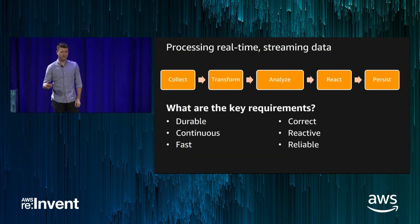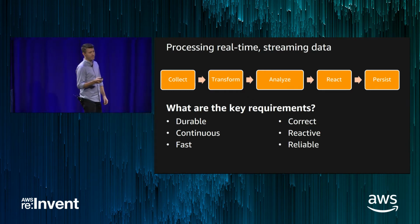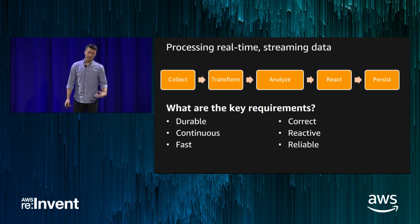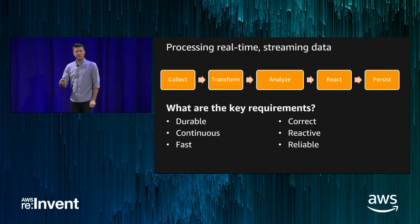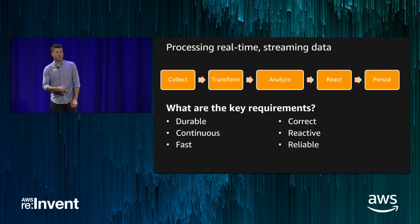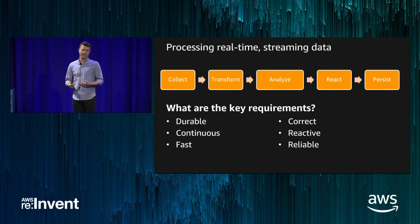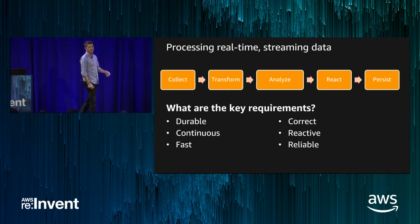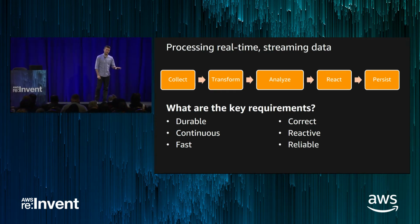So how do I process this real-time streaming data? It's a 5-phase process. Most customers that I work with don't have to do all 5 of these things when you're talking about processing streams. But in general, of course, you collect the data. In most cases, you transform it in some way. I'm going to get into more detail about this shortly. Then some amount of analysis, and then you react and persist. So these are the 5 steps that are very common, but a lot of times some people just collect, transform, and persist. Maybe you don't want to analyze it right there on the spot. Maybe you don't have to react to it. Maybe you just want to persist it so that you can do some analysis later. That's all fine. It's still part of the streaming data workflow.